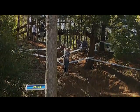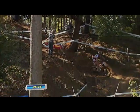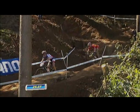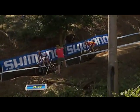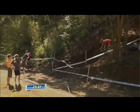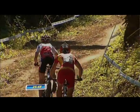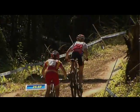Well, now Ren Cheng-Wan has really caught up on Julie Bressette on the SR Sun Tour team. All of a sudden, she looks dangerous to me. Yeah, you can tell by the body posture. She wants to get right up to that lead, and she did it very, very quickly indeed since we last saw them. She's very, very smooth on the technical section. She's obviously worked on that a lot since the last couple of years.